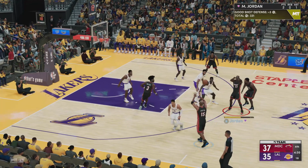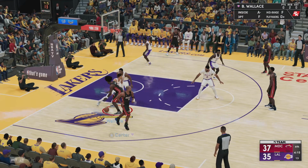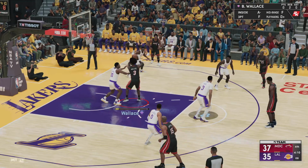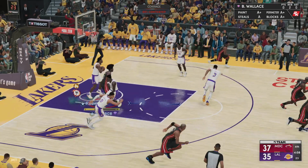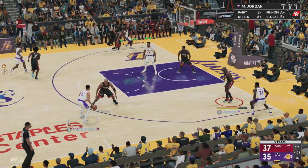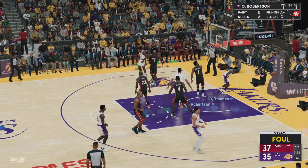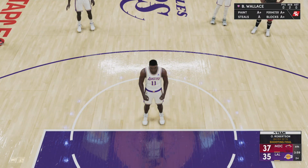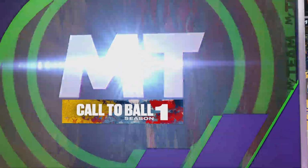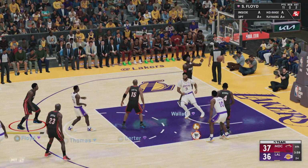Now here's Jordan. He's closely guarded. Here's Wallace. Got a piece of it. Halliburton against Carter. Pass to Thomas. Oh, a clear foul there on the missed shot. So he'll get a pair at the line. And he drops it first. First team foul. Shooting for your home. So he gets them both.